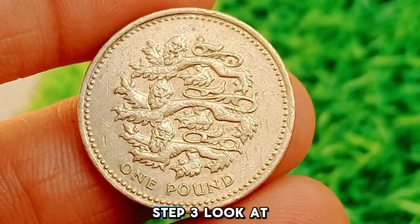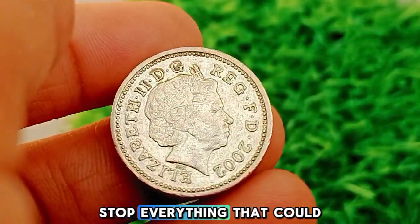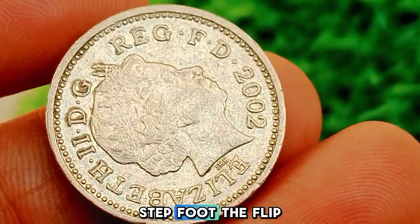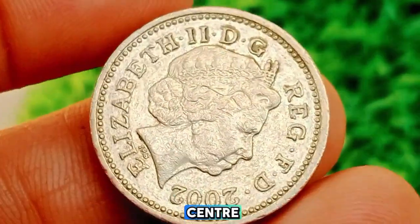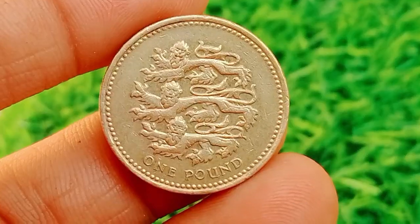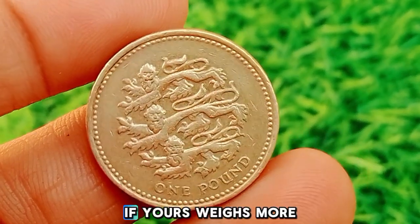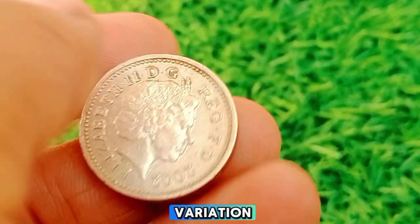Step 3: Look at the color. If your coin is silver-colored instead of gold, stop everything. That could mean a wrong planchet error, massive jackpot. Step 4: Flip it and inspect the strike. Is the Queen's face or Belfast design off-center, misaligned, or faintly doubled? Another valuable error. Step 5: Weigh it. The official weight is 9.5 grams. If yours weighs more or less, that's a red flag and potentially a rare variation.